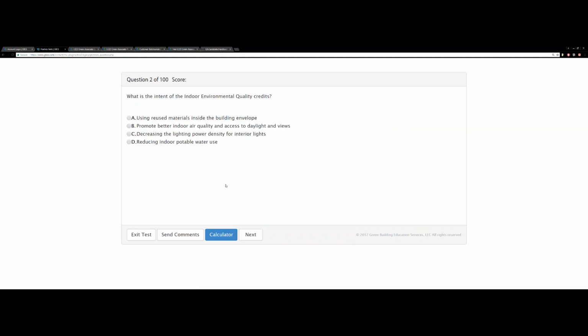Let's do one more. What is the intent of the indoor environmental quality credits? That entire category. Are we using reused materials, promoting better indoor air quality and daylighting views? Are we decreasing the lighting power density? Are we reducing water use? So you can rule these out, right? Water efficiency, no. Power, no, that's under energy. Materials, well, we talk about low chemical materials for air quality, but no. Correct answer here, let's hit B.